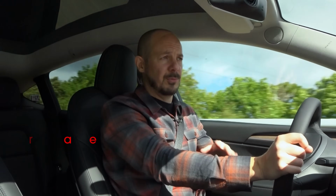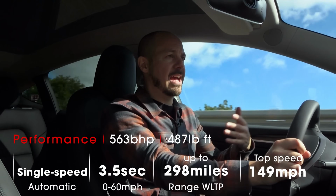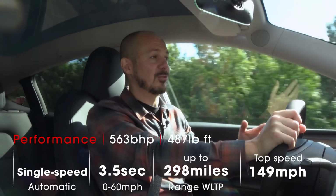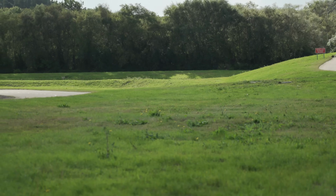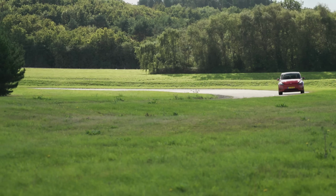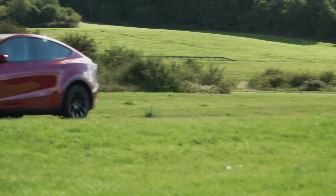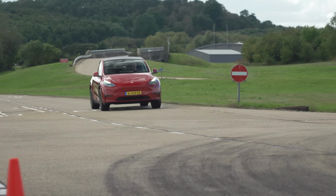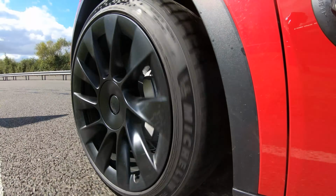If you do want a bit more performance, not sure why you would, but there is the performance version, of course, and that can do 0 to 60 in a claimed 3.5 seconds because it has 563 brake horsepower. Perhaps more relevant to many buyers, though, is how far you'll be able to get on a charge. Now, the official WLTP figures say the long range can do 315 miles and the performance 298 miles, but as we know, official figures are incredibly difficult to achieve in real-world driving.